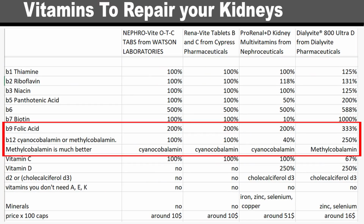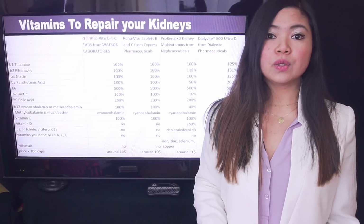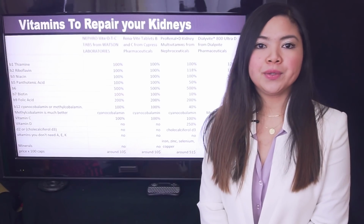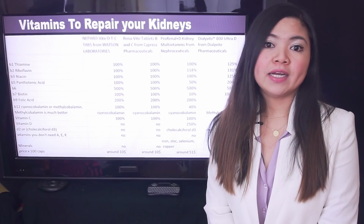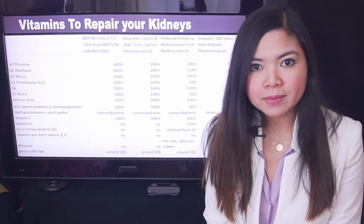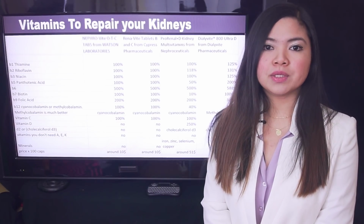Now, there is a very important part. Vitamin B9 or folic acid and vitamin B12. These two should always go together. All these supplements have high levels of folic acid and vitamin B12 too, which is good. Vitamin B12 is very important for you. It's used by the body to make red blood cells, so it's crucial to fight anemia. A deficiency in this key vitamin can cause serious symptoms.